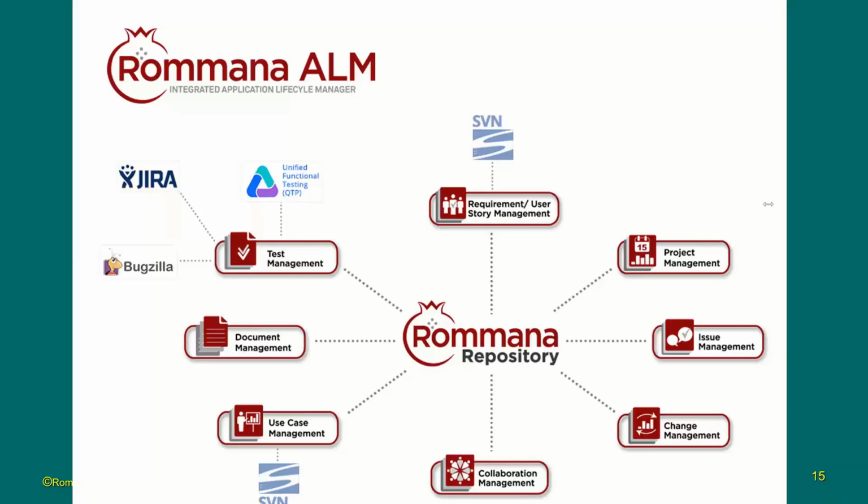What you see in front of you is really the picture that describes all the components of Rommana ALM. So please feel free to check it out if you need to see how Rommana ALM does those practices that I spoke about. So these are all the components. You got your Rommana repository in the middle, and that's simply a SQL Server. You got all the test management activities here. You have all the requirements and the user stories and the change management. Everything is here. You get all the feature-based project management here.